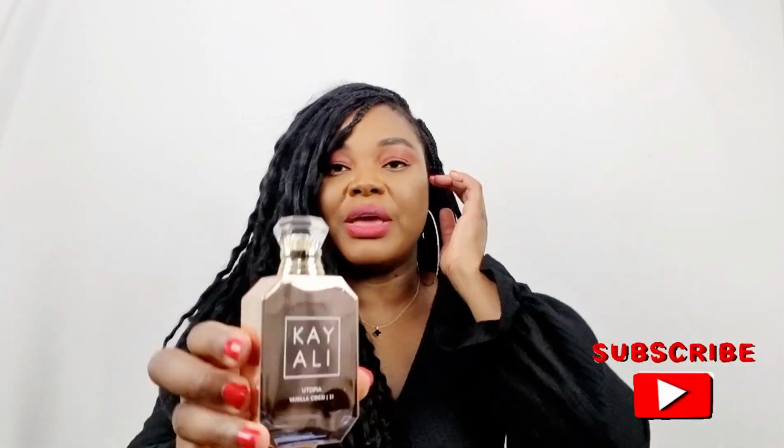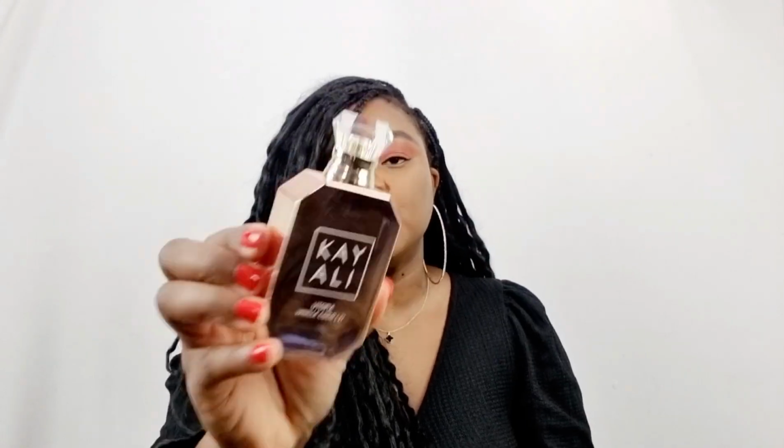Just so, the last Kayali perfume that I have been dilly-dallying whether or not I want to keep in my collection is Utopia Vanilla Cocoa 21. So this perfume, it reminds me of the new Alien Goddess. They are the same scent profile. It's like a vanilla coconut perfume. This has some floral notes in there as well.